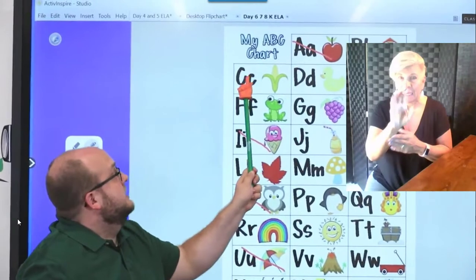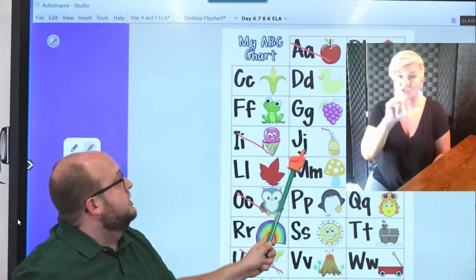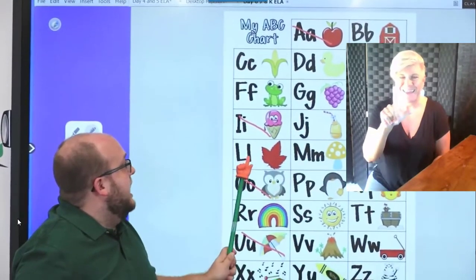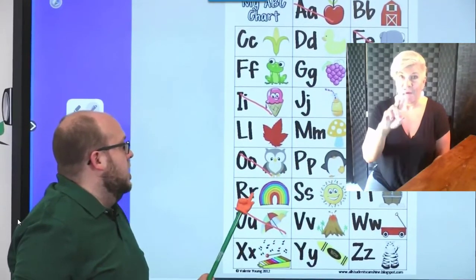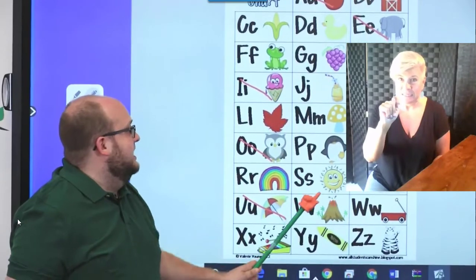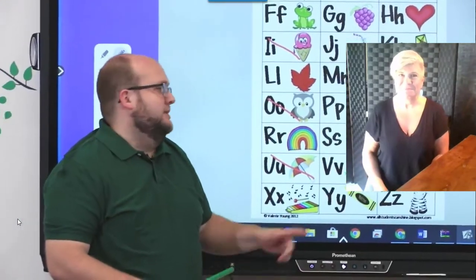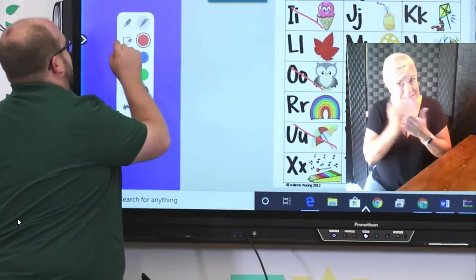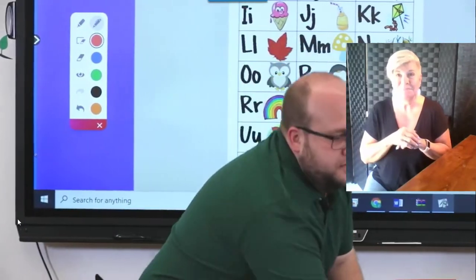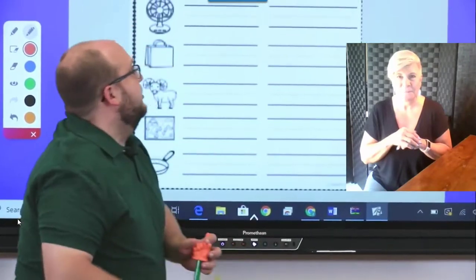There's B, C, D, F, G, H, J, K, L, M, N, P, Q, R, S, T, V, W, X, Y, Z. Sometimes Y is a vowel, but usually it's a consonant. All of these are consonants, and you're going to have to know what a consonant is for today's lesson, okay? Are you ready? All right, let's get started.